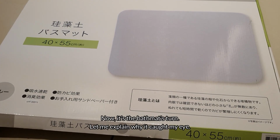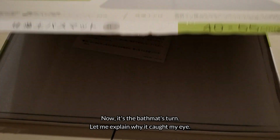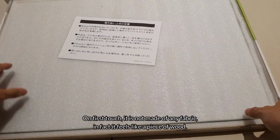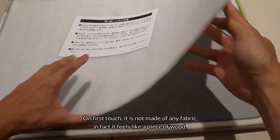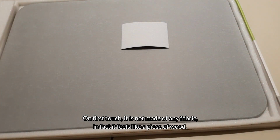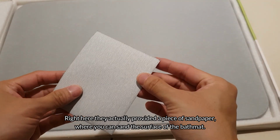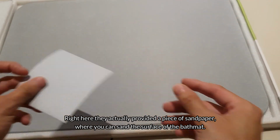Now it's the bath mat's turn. Let me explain why it caught my eye. On first touch, it is not made of any fabric. In fact, it feels like a piece of wood. Right here, they actually provided a piece of sandpaper where you can sand the surface of the bath mat.